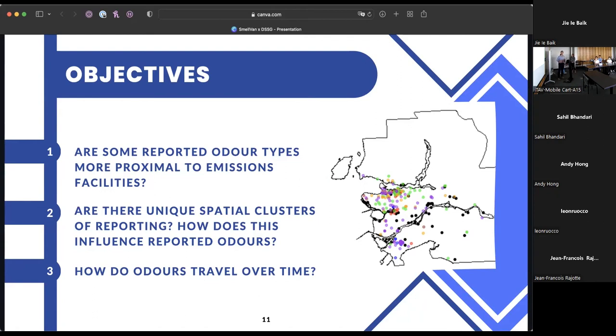We also wanted to know if there are unique spatial clusters of reporting in Metro Vancouver, and within those clusters, how does the reported odor vary? And then we were also interested in examining how reported odors travel over time. So we used a couple different methods to try to get this result. You can see here on the map, these are all the odor reports, and the color signifies a different odor. So parsing these out took a couple different approaches that we'll explain throughout the presentation.